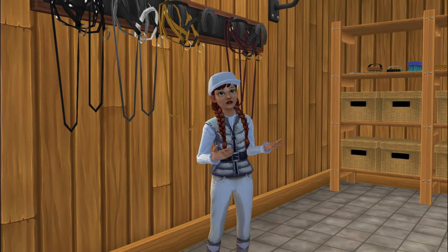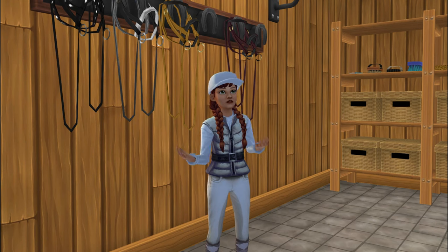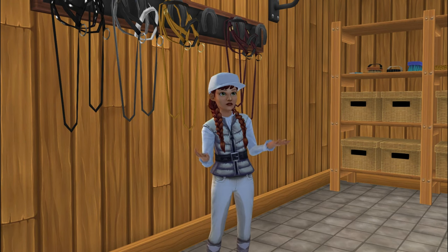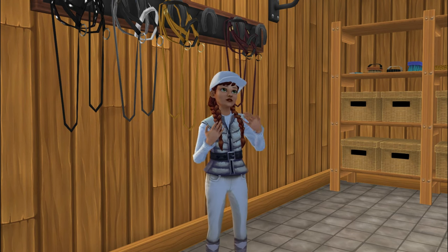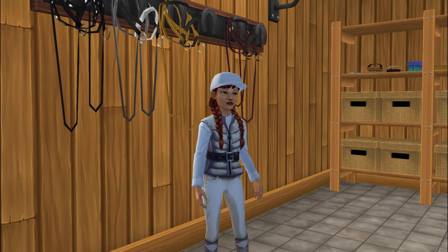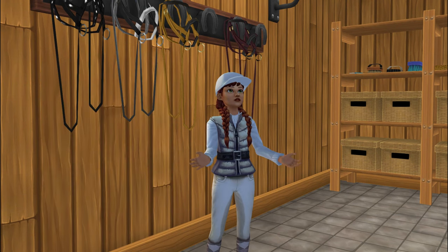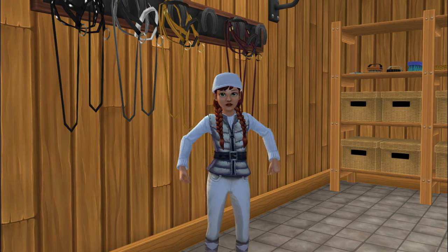Okay, so now I've polished all the bridles, all the saddles, all the girths. So now I've also gotten all my tack ready to ride Daisy, my mare. Here's a picture, by the way, if you don't know who she is. She's my only horse. So I'll just get to it really quick.